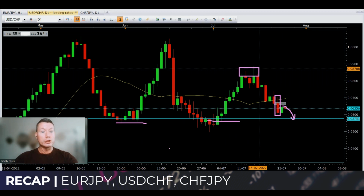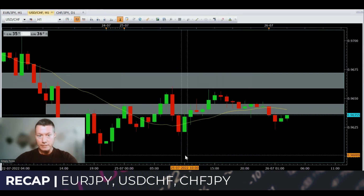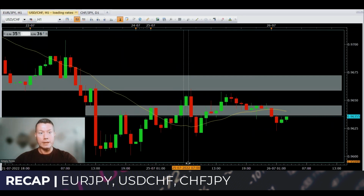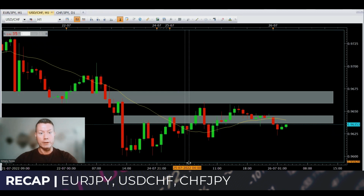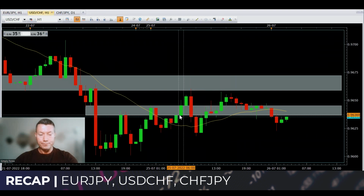Okay, so we're looking to short this pair, guys. Again, let's look on H1 to see if we had a trade. For me, we definitely did. We definitely had an entry, guys. So we had the two grey zones.